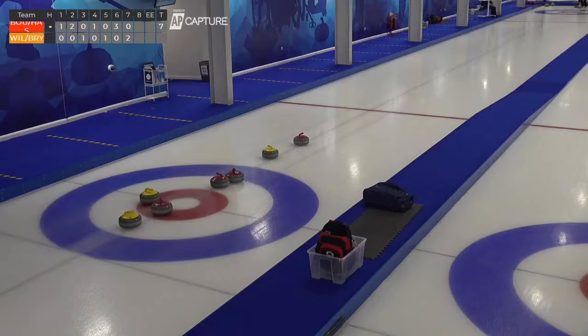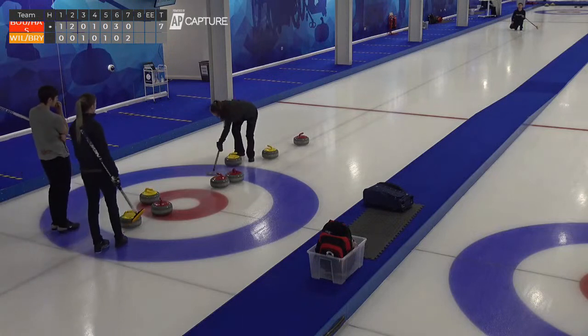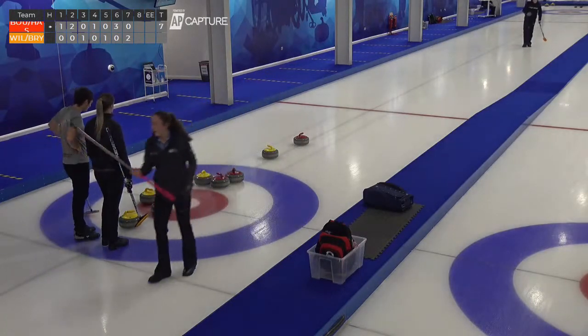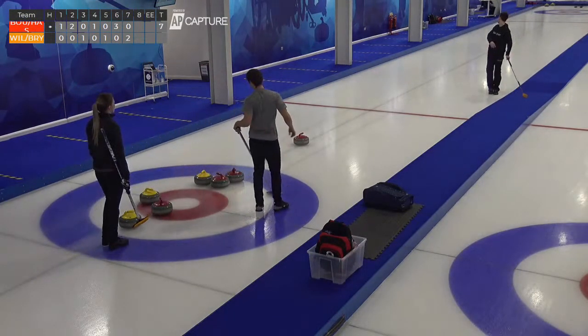So you can see now the camera has swung over to sheet A. So that's the match between Vicky Wright, Grant Hardy, Faye Henderson, James Craik. So you can see that looks to me like that's sitting 1 red at the moment. Red, of course, being Vicky and Grant. James Craik's yellow stone just on its way down now. Faye sweeping hard, as you can see. Okay, so that hasn't quite got there for shot. Maybe 3rd shot. Tight between that and the red.